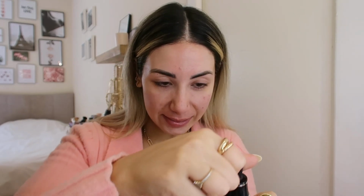Then we're gonna go in with this foundation. I really don't know if the color was correct. I just went based off of the swatches. This seems very, very liquidy. I don't know if I should apply it with my hand or a beauty blender. I think I'm gonna drop it on my face. No, we're gonna drop it on the beauty blender and then pat it all over my face, I guess. But this seems like it's gonna be a light color.